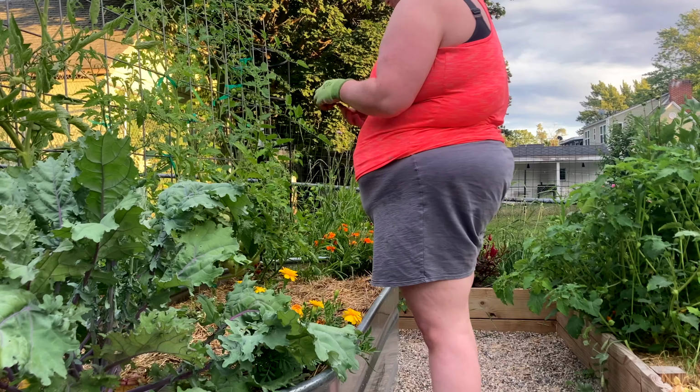I might sow some extra lettuce or salad greens as well because I don't have a ton. I have some that I need to actually harvest because it's going to be bolting soon. So I might add some more of that. Maybe some kale. I also want to check my zinnias. I don't know how much of this I'm going to get to tonight. I'm going to try and get as much done as possible, but I'm running out of daylight.